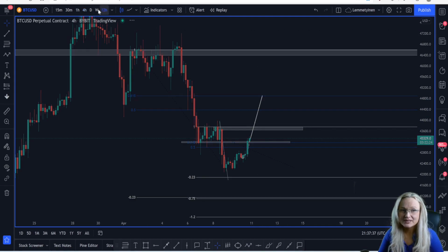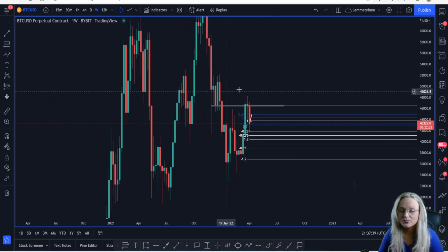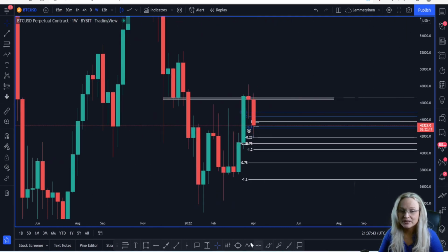If we're going to the higher time frames, the market is closing with an evening star, so we just might see the beginning of this week to be a little bit bullish, just to create a wick, and then you see the market bouncing to the downside.